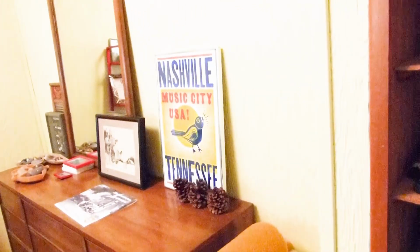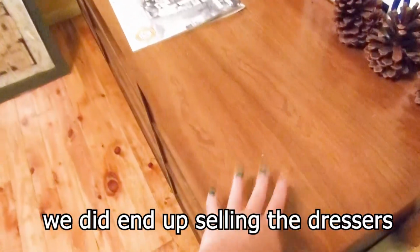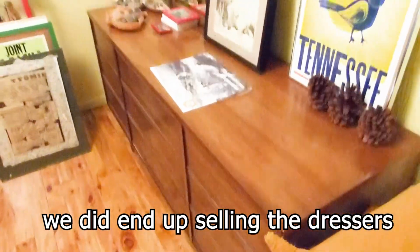When you put the shower in, it's gonna have to come into this room a little, right? Yeah. So this room will actually be a little smaller. But yeah. And we're keeping the dresser and everything. Yeah. These dressers in both the bedrooms were my great grandpa's.